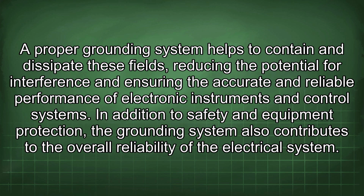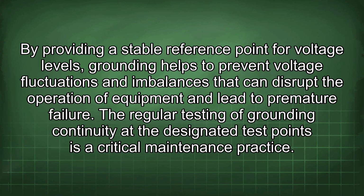In addition to safety and equipment protection, the grounding system also contributes to the overall reliability of the electrical system. By providing a stable reference point for voltage levels, grounding helps to prevent voltage fluctuations and imbalances that can disrupt the operation of equipment and lead to premature failure.